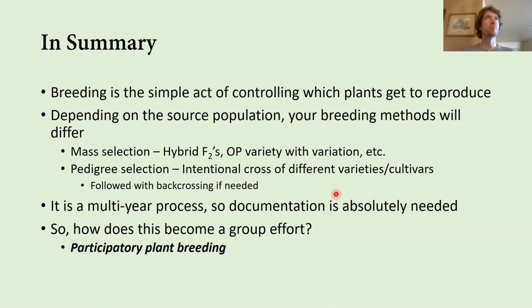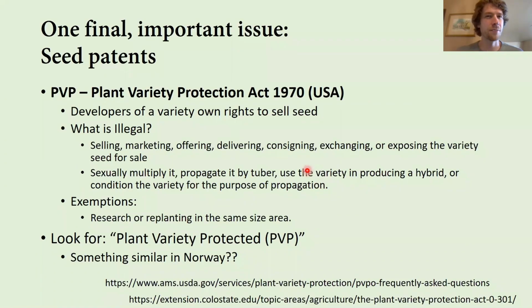And now, before we break again, I just wanted to give this final important seed issue about patents. I don't know how it is in Norway, but for us here in the US, we have a Plant Variety Protection Act, started in 1970, where people can develop a variety, and if it's unique enough, they can patent it. What that means is any other individual who tries to sell it or market or offer it, deliver it, consign it, exchange it, expose the variety for sale, or use it for breeding, that's all illegal if they patented the seed under this Protection Act.